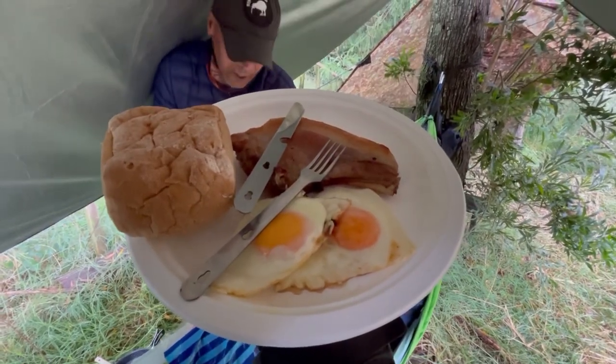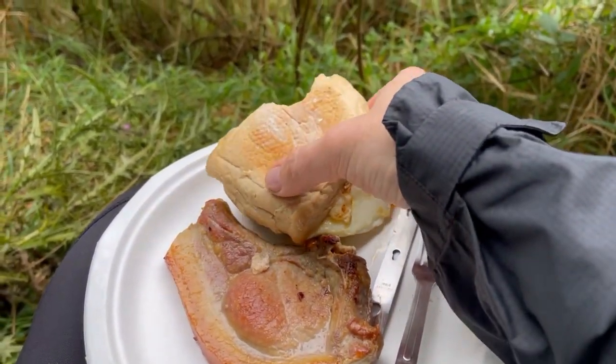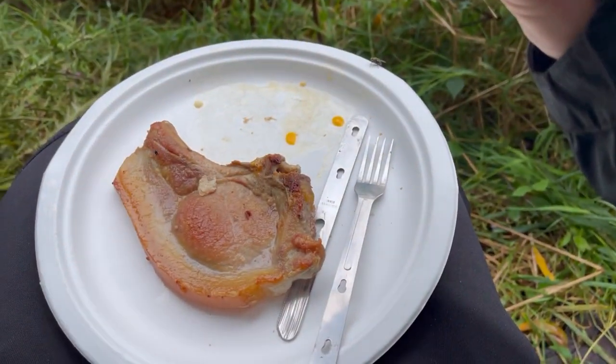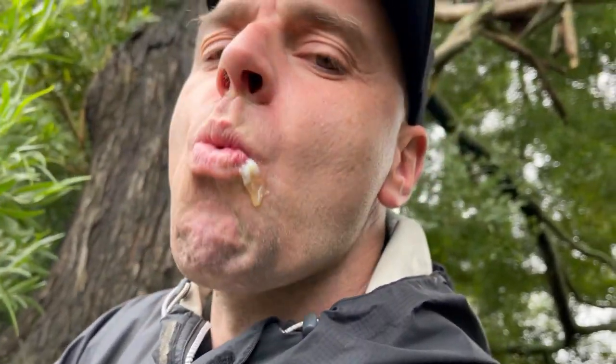Looks super, super delicious. All right, guys, this is us. I've already had a bite. I forgot to film, but here we are. I made myself a roll with two fried eggs, and then I'm just gonna eat that pork chop by itself. You ready for this? Mmm.